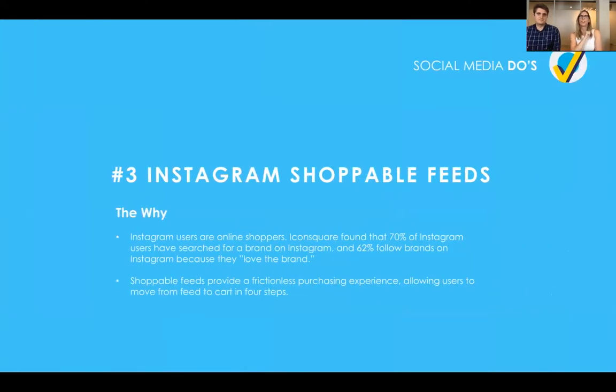All right, so our last do is Instagram shoppable feeds. Instagram users are online shoppers. It's a proven stat, we know that. Even Iconosquare found that 70% of Instagram users have searched for a brand on Instagram, and 62% follow brands that they love. So those are big stats, and that's just one source.